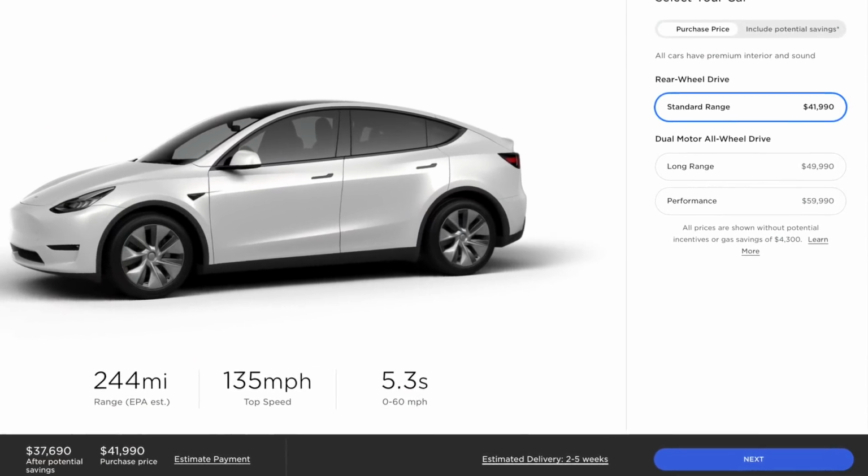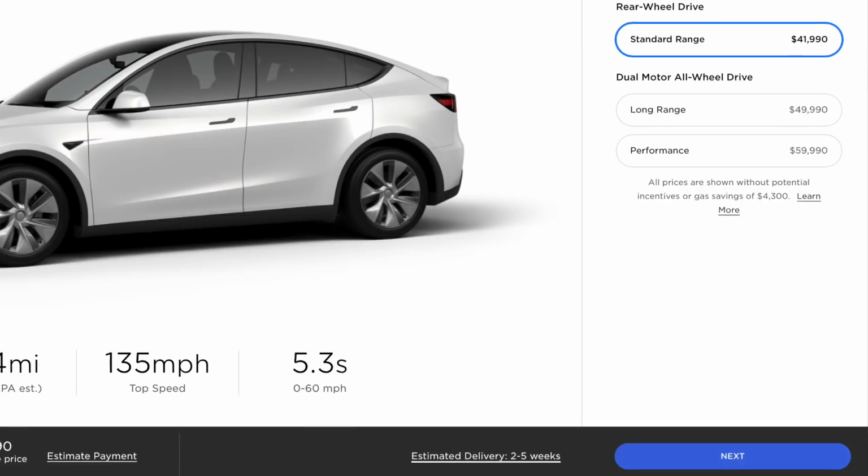The other thing that's interesting about this is when Tesla did officially launch the standard range rear-wheel drive Model Y, it had a delivery time frame of 2 to 5 weeks. Now, that would only be accurate if they already had some in production or it was going into production imminently. Well, it turns out it was going into production imminently. Here we are with our first Tesla Model Y standard range that we're seeing pictures of.